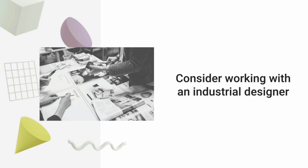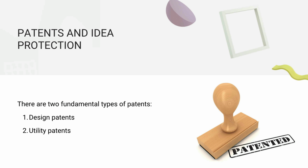Because an industrial designer, a good one, will have an engineering degree as well, so they will know what can actually be manufactured and what cannot be manufactured. And this brings us nicely to our next topic here, which is patents and protecting your idea. Because if you're going to be working with an external contractor, you do need some kind of legal protection, right? So that the idea is still patentable and so that the designer does not go off and post the product in his or her portfolio without your permission, for example.